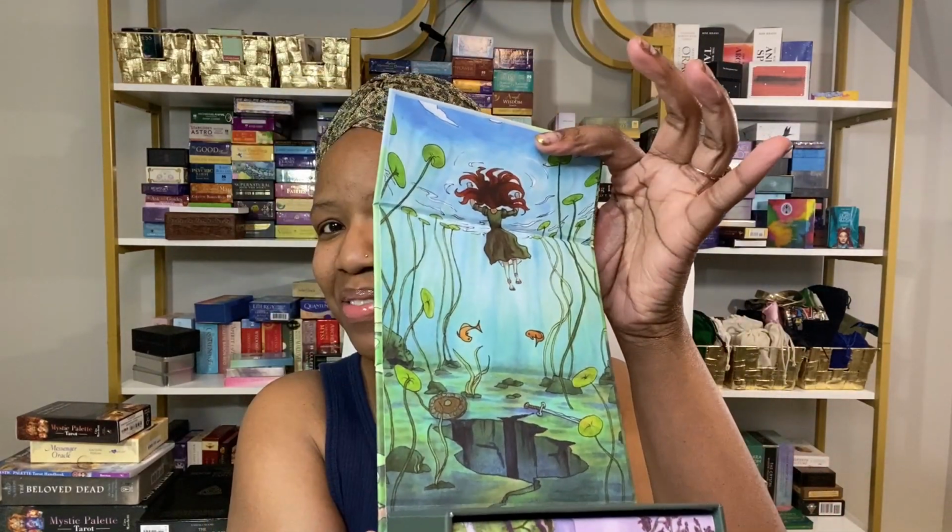I love the art on the outside of the box, and then this is the inside of the box. So you get like the front and back. Really creative. Ooh, it's that linen kind of finish. So here is the guidebook. Again, I love how the art just continues throughout the cover. Look at the unicorn, I love it.